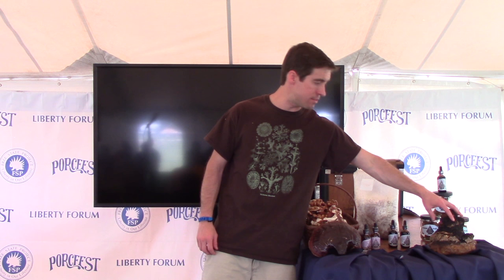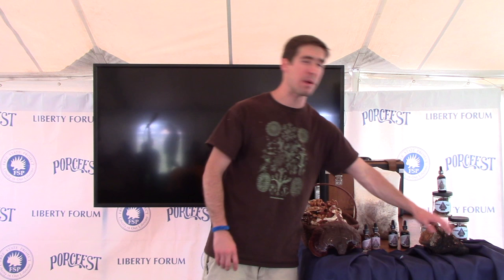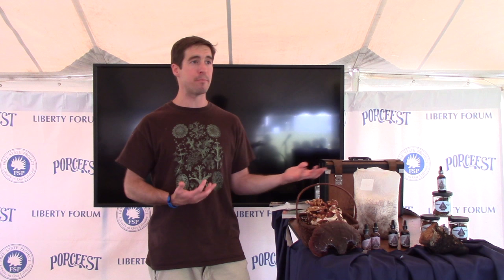Just for example, in this chaga, you can tell the inside's very corky and the outside's quite black. The black in the chaga is what's hyper-focusing that betulin from the birch tree, which your body doesn't know how to absorb. But by doing an alcohol extraction, it changes that betulin to betulinic acid, which your body can absorb. That betulinic acid is one of the main immune boosting properties of the chaga.